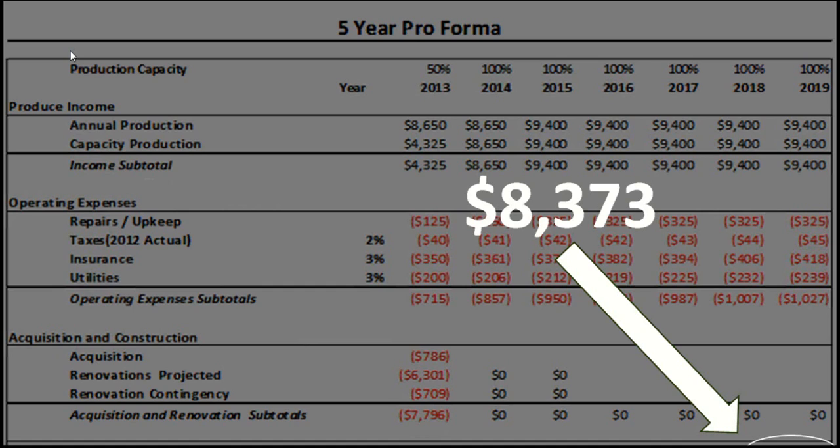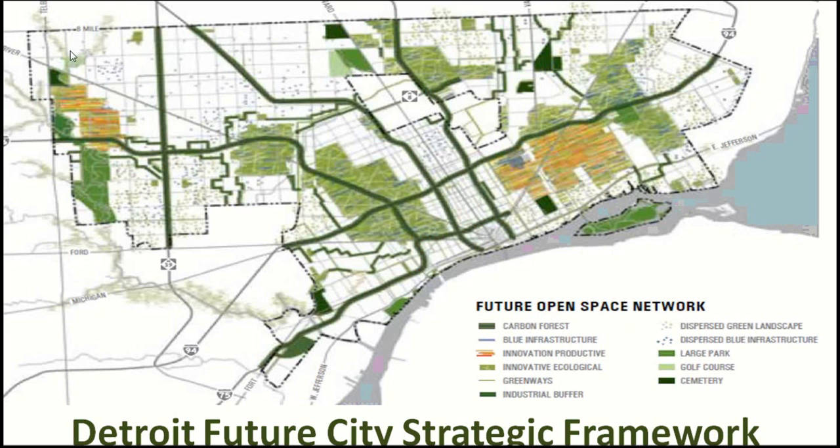The bottom line is that after the first year, it's about an $8,000 cost, and then afterwards it continues, and for every year after, including maintenance and upkeep, it's over $8,000 of income that can be generated on a part-time basis. A project like this fits in really well with the Detroit Future City Strategic Framework that essentially sets aside large areas of Detroit that are vacant for reuse and industrial, productive, and innovation ecological. These are areas that are supposed to be encouraged for urban agriculture and local food production, and there's a lot of blighted homes just scattered throughout vacant blocks.